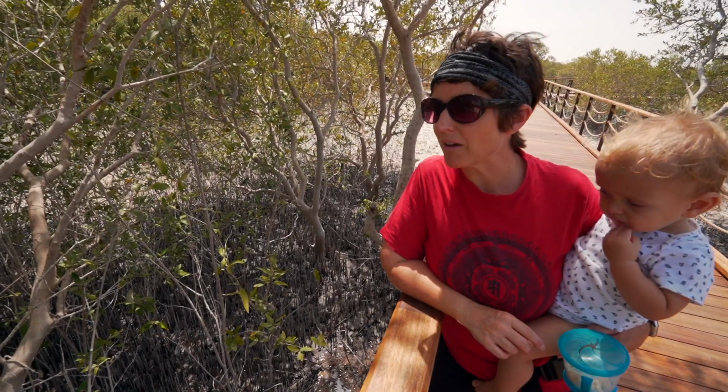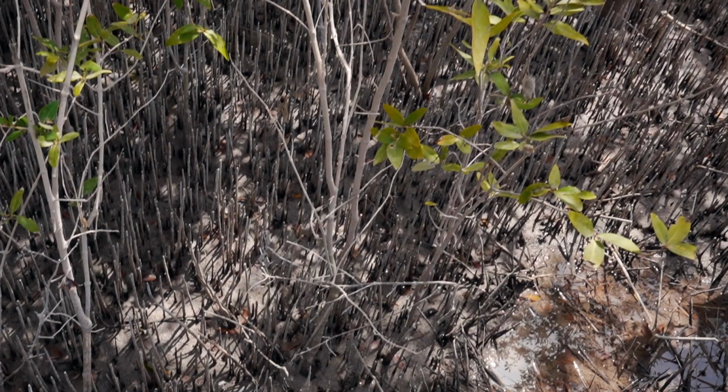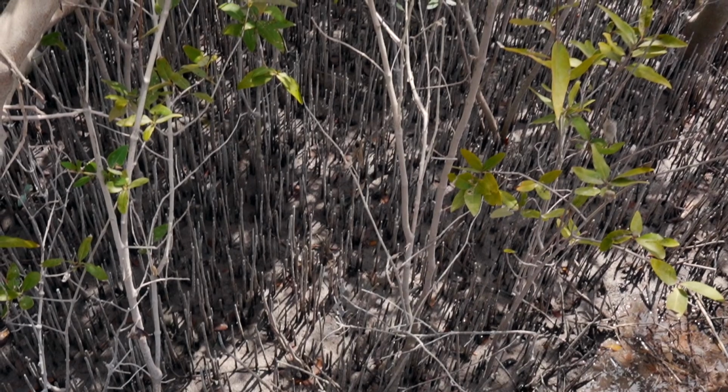Another cool fact about the mangrove trees is that their roots actually grow upwards. So they're coming up out of the mud, and you can see that right now. That's pretty awesome.